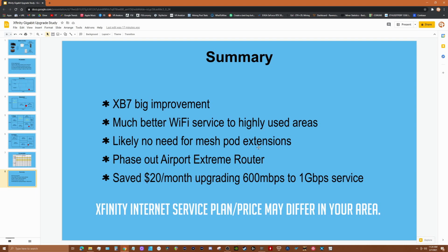I'm going to eventually phase out the AirPort Extreme router because obviously it's not providing as good a service as the new router system. And finally, and really the bottom line, is I'm saving $20 a month by upgrading from the 600 megabit service to the 1 gigabit service. And it took me like 45 minutes to install and switch everything over. I used the standard installation that you use with the Xfinity app on your phone, which was super simple to use. It basically took all of the configuration information from the old router and moved it into the new router, which was great. So saving money, simple to upgrade, it was a no-brainer. So I'm really happy with it.